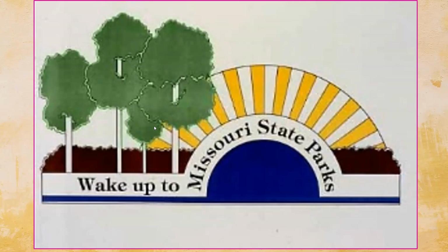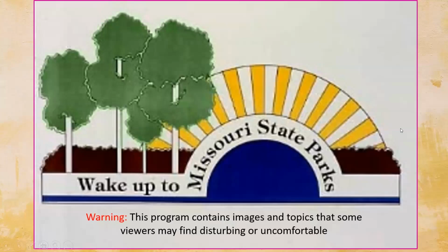Just a fair warning at the beginning: this is a program that does have some sensitive images and topics. There are some things that you may find disturbing or uncomfortable. If you need to step away for a bit, that is quite understandable. Since we are talking about race and Thomas Hart Benton, his artwork and activity is mostly from the 1930s and 1940s, so there will be some language that reflects that time period. Just be aware of that.